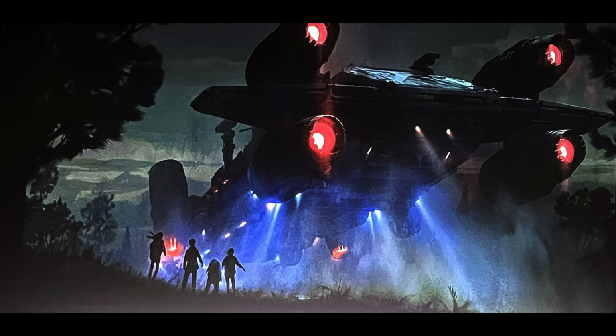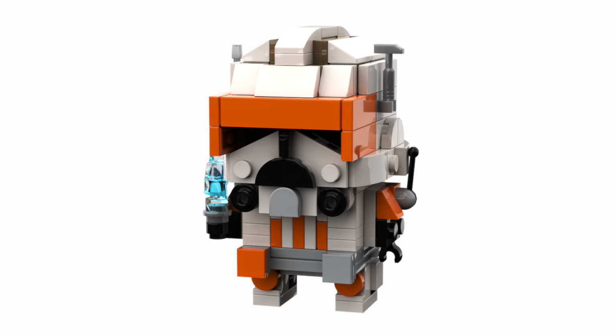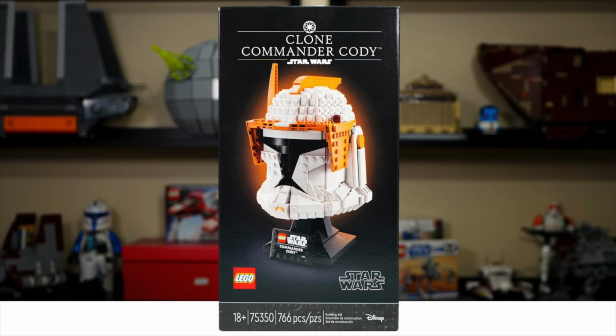There are no reliable leakers saying that. That's just my theory. It just makes sense because why else would it be pushed back just like the Skeleton Crew ship was? The next set is the 40676 Commander Cody Brickheads at $10. We don't know the piece count. This one is probably phase 2. I would just guess, but it could easily be phase 1 like the Commander Cody helmet was last year. I would just lean towards phase 2 being the more sensible option, but either way, we're getting a Commander Cody Brickheads, and as long as it looks good for Brickheads, I don't really care which phase they go with.